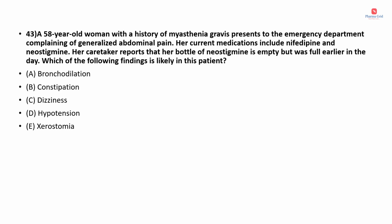Her caretaker reports that her bottle of neostigmine is empty but was full earlier in the day. Which of the following findings is likely in this patient? Options are bronchodilation, constipation, dizziness, hypotension, xerostomia. So this is a case of a myasthenia gravis patient.